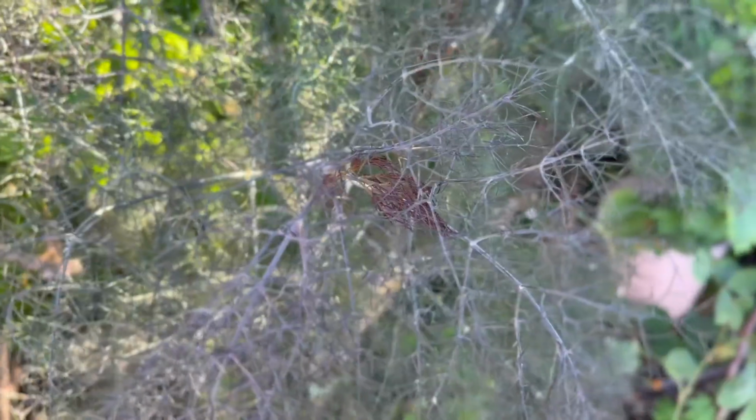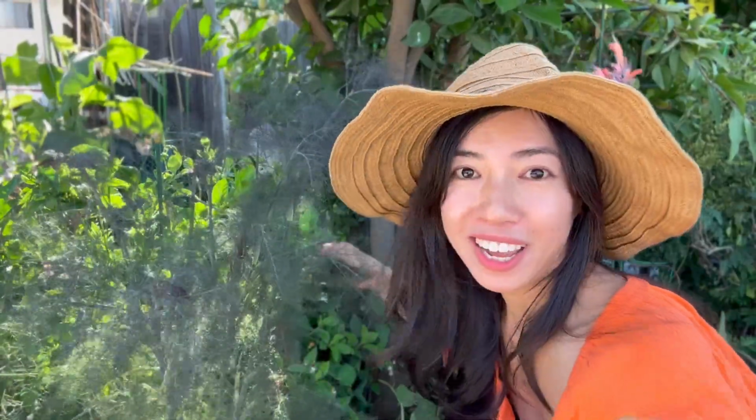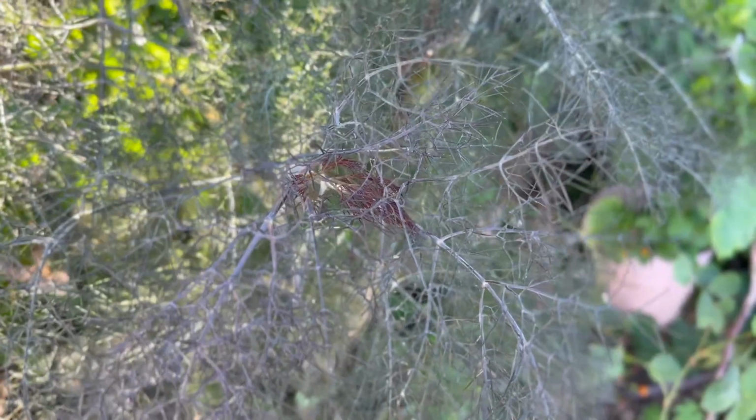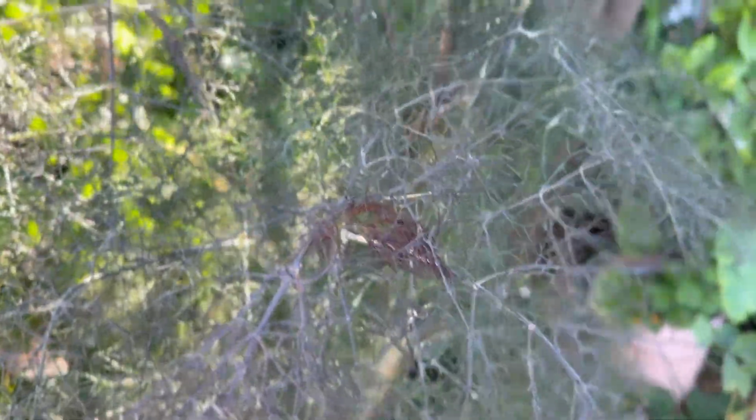On to the next one. Next one up is this beautiful copper-toned fennel. Now fennel also comes in green, which is the more common variety, and then you have dill, which has wispy, also very lacy kind of leaves.